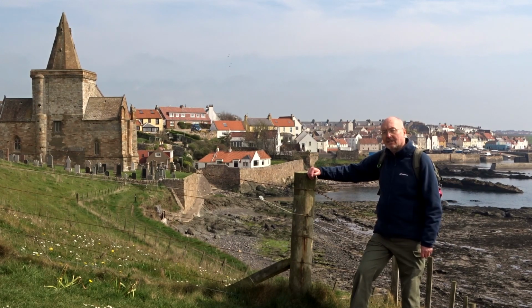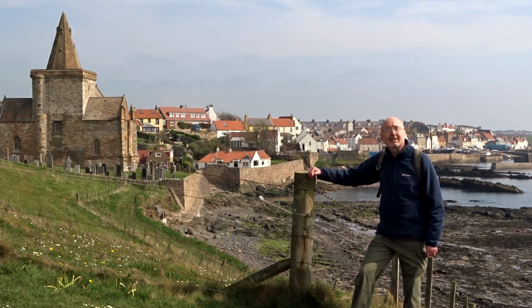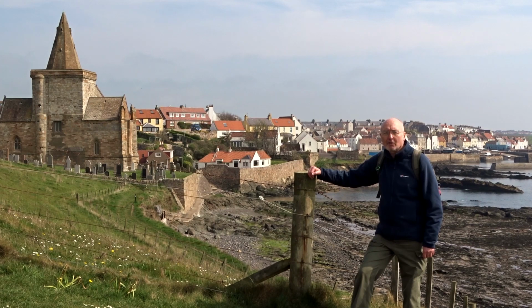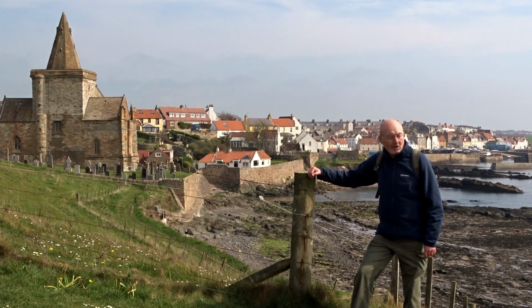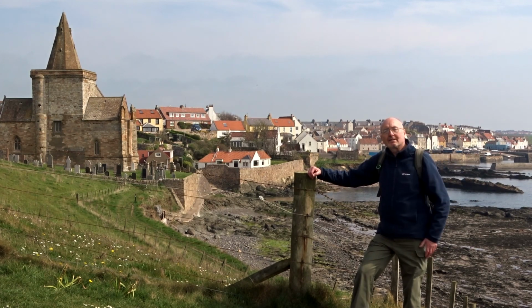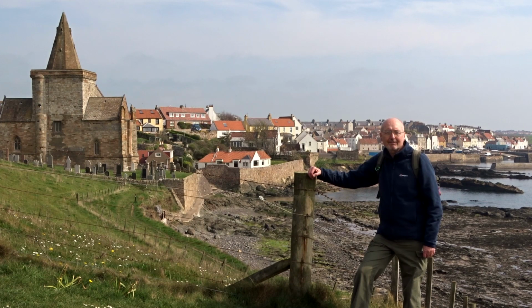When I'm in places like St Monans, I sigh quite a lot, especially on a lovely day like this, because it's just such a beautiful place. But not just St Monans, all of these little villages all along the coast in Fife's East Neuk, they're all just stunning, and you could spend a long time exploring every nook and cranny of them.